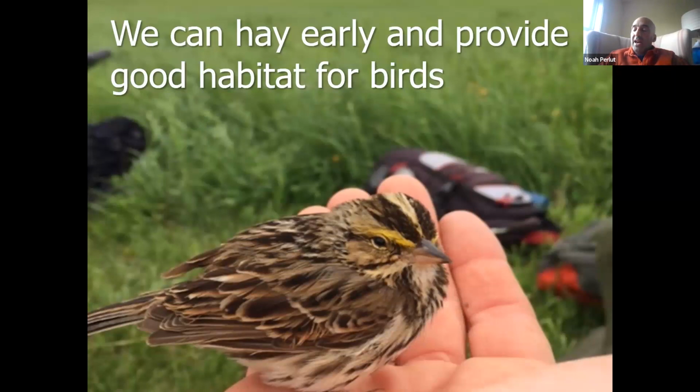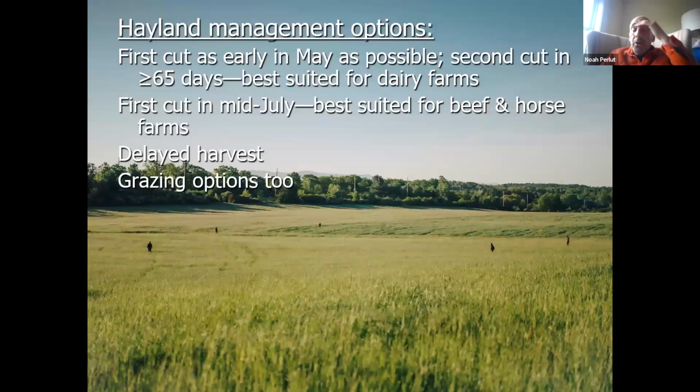However, that is a non-starter for dairy farmers. They simply cannot delay their hay harvests into July or August. They need to cut early for the quality of the forage. And so our goal was instead to say, let's try to get everybody to delay. Let's think and see if we can come up with a model that works for dairy farmers where they can still mow what they need to mow and balance for birds. And we came up with a model that really works.